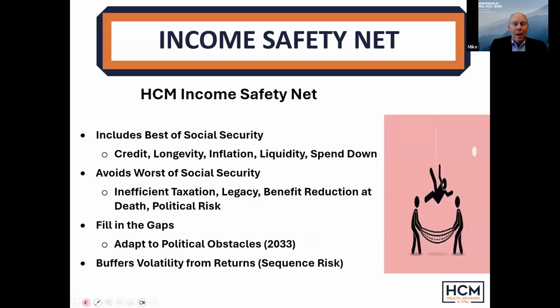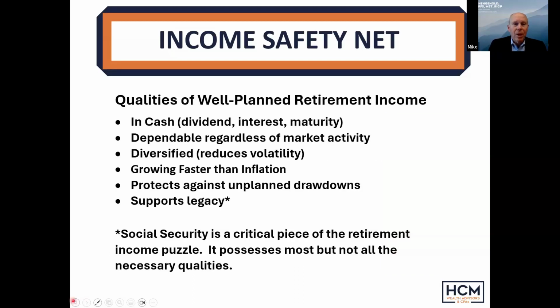Another issue to think of, if you can just go back quickly, Doug. The last 2 points there: protecting against unplanned drawdowns and supporting legacy. So when we were putting this together, we used Social Security as sort of a model, because Social Security is essentially considered sort of the gold standard for retirement income, but we wanted to improve on that. Okay, now we can roll the slide.